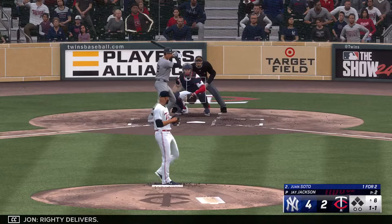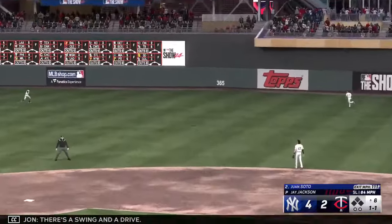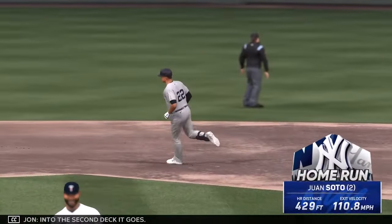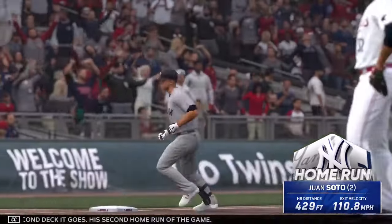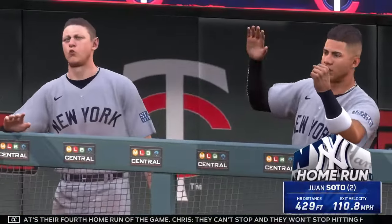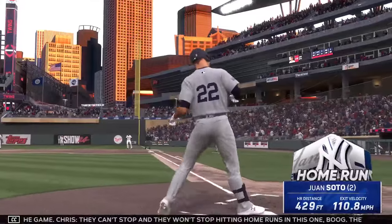Righty delivers. There's a swing and a drive. And it is gone. Into the second deck it goes. His second home run of the game. It's 5-2. That's their fourth home run of the game. They can't stop, and they won't stop hitting home runs in this one, Boog. They're clearly feeding off of each other at the dish.